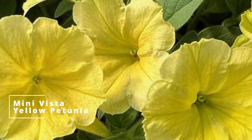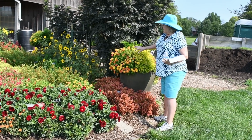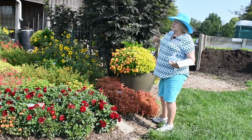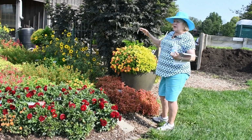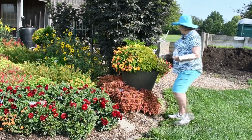It came out a couple years ago. It's not a brilliant gold yellow, but a little more subtle yellow. We'll see it over there in the south thing, but it is a great plant just because of the energy it has, just putting out blooms all the time.